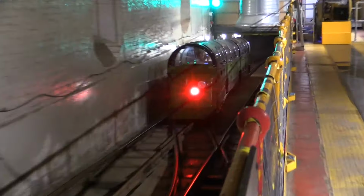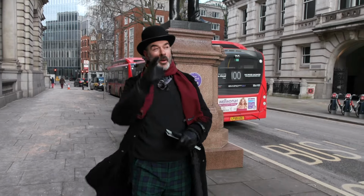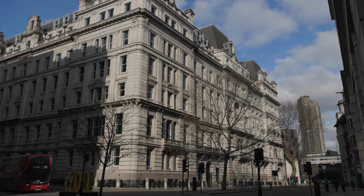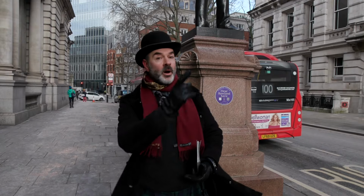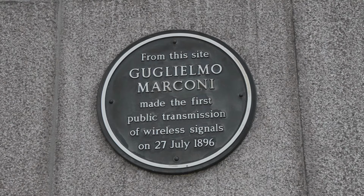One of the most important stops along that was here, because this was the central sorting office, headquarters and all sorts. But that one over there used to be the central telegraph office. And that's where Marconi sent the first public wireless signals in 1896.